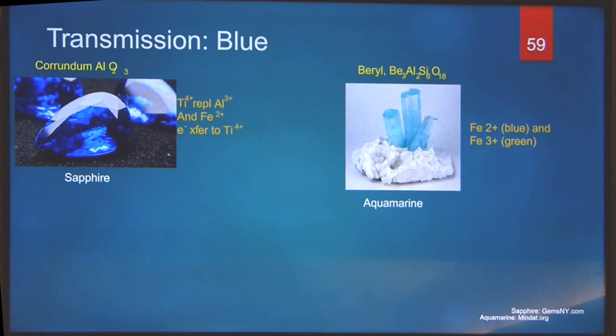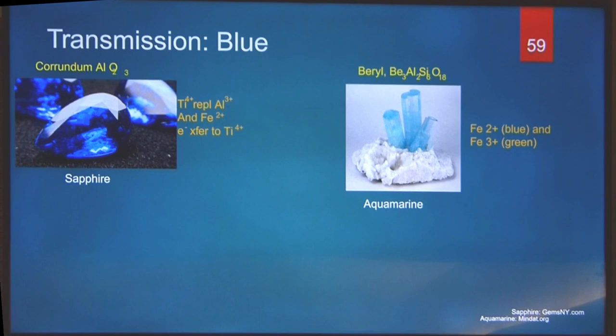Aquamarine, it is a real beryl. Its color comes from both the ferrous, the Fe plus 2, and the ferric ion, plus 3. The greenish color comes from the plus 3, the bluish color comes from the plus 2.